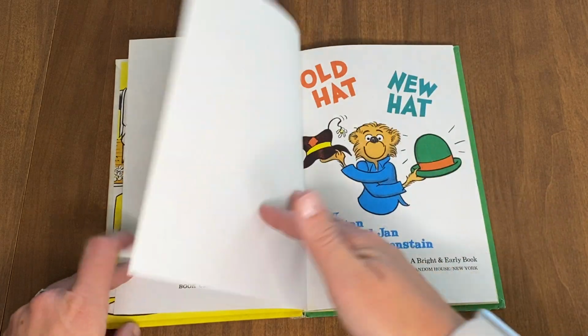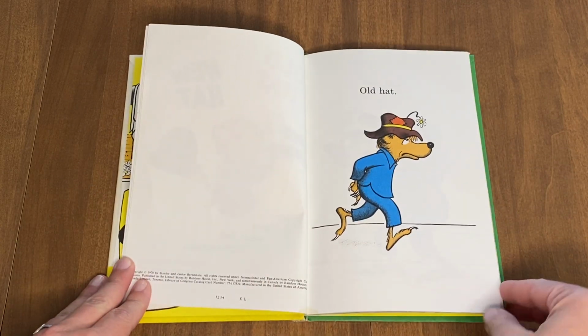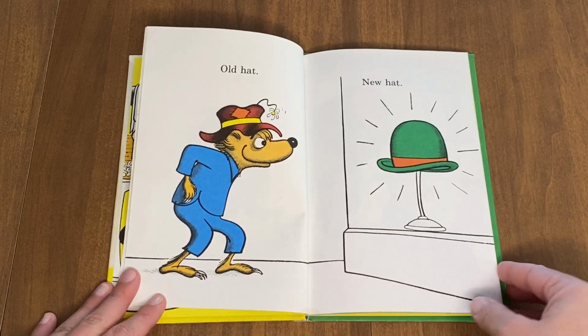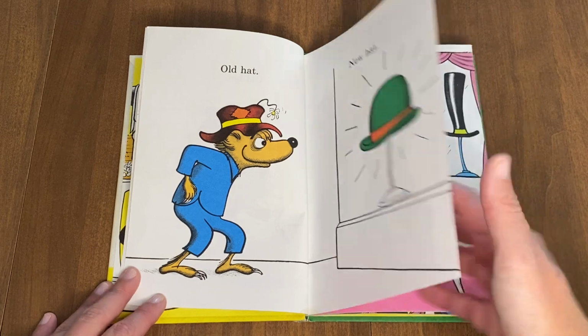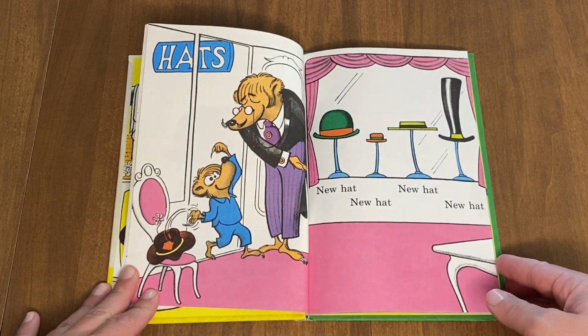Old Hat, New Hat. Old Hat, New Hat. Old Hat. Old Hat, New Hat. New Hat, New Hat, New Hat, New Hat.